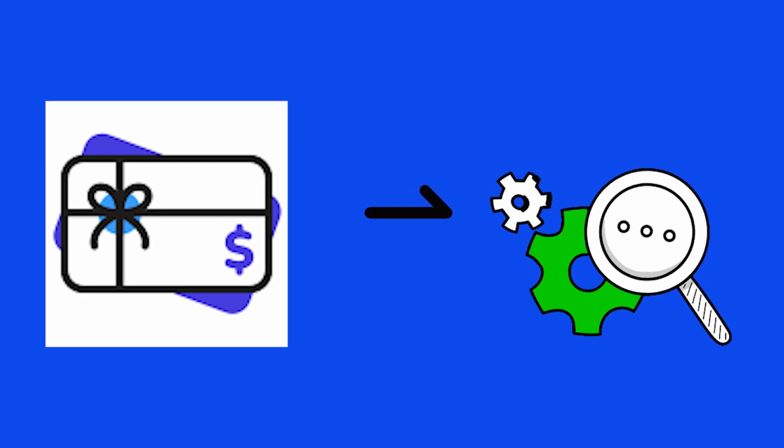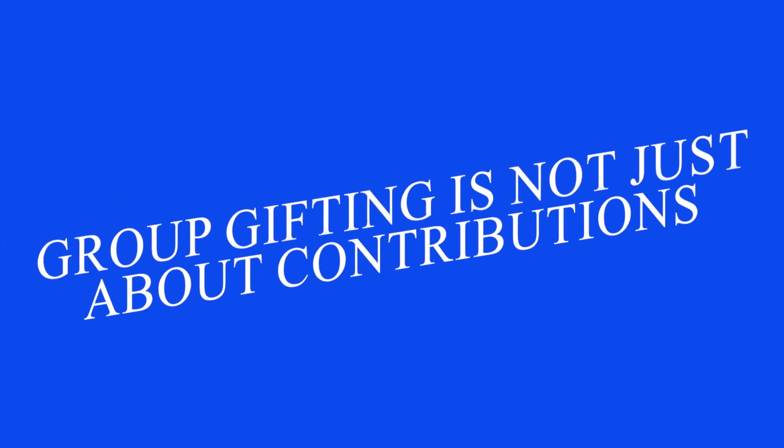The plugin gave Sarah the power to tweak settings. Group gifting is not just about contributions. Organizers could easily manage group gifts and share links via WhatsApp, giving celebrations a modern twist.